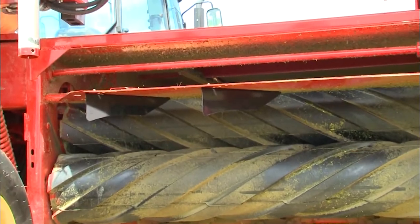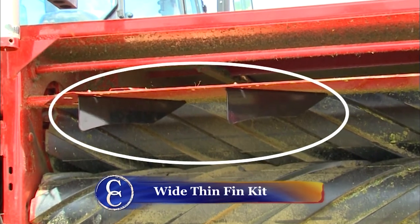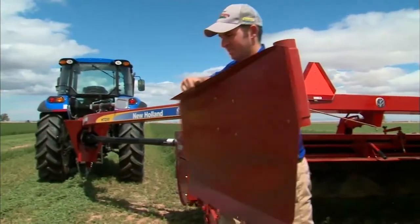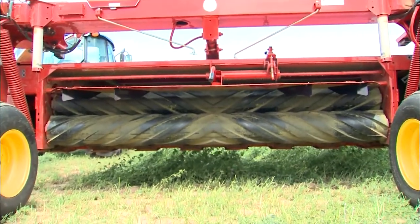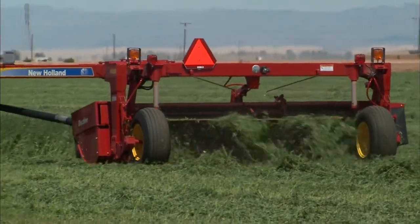In addition, producers can choose New Holland's wide, thin fin kit to help make dry down happen more quickly. On our smaller side pull cutting machines, we offer a kit called Wide Thin Fin. And what that kit does is we basically take off the windrow shields, take off the side deflectors on the swath gate, and basically mount fins underneath the swath gate itself so that the crop can be basically swathed at a measurable distance greater than the cutting.